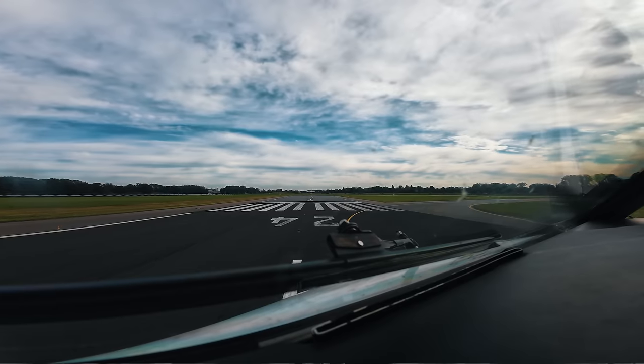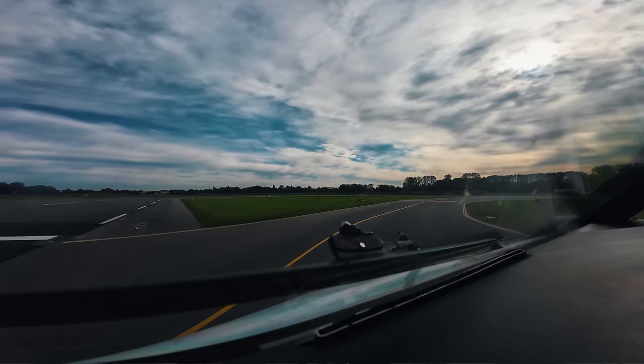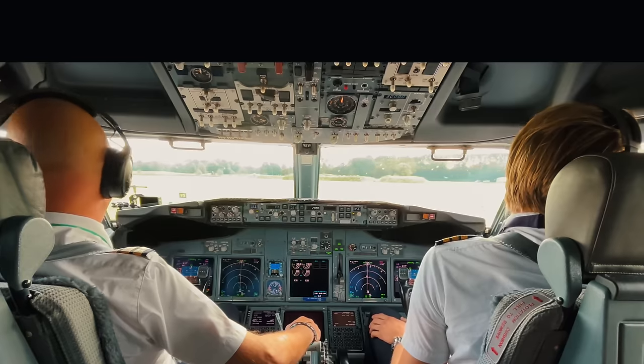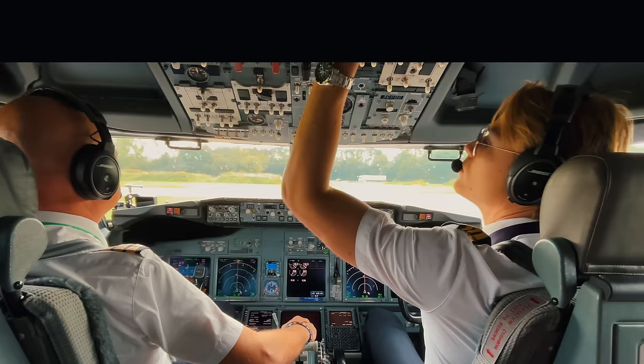Kinetic 911, runway 06, clear to land, wind 120 degrees, 11 knots. Okay, clear to land runway 06, Kinetic 911.